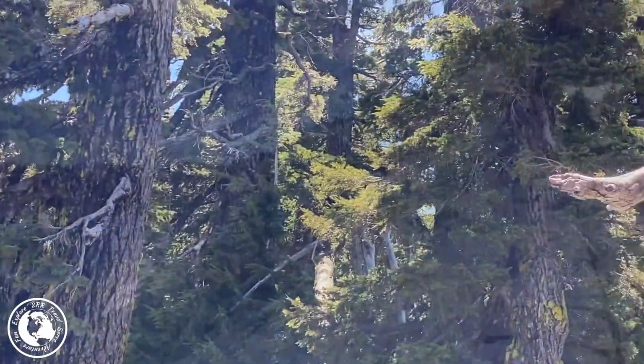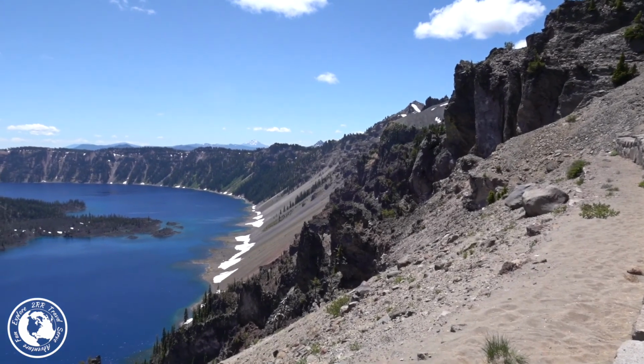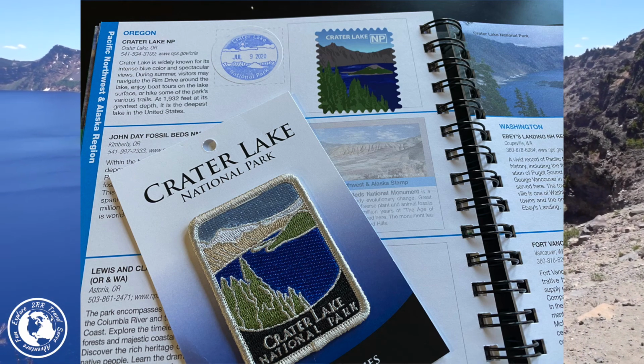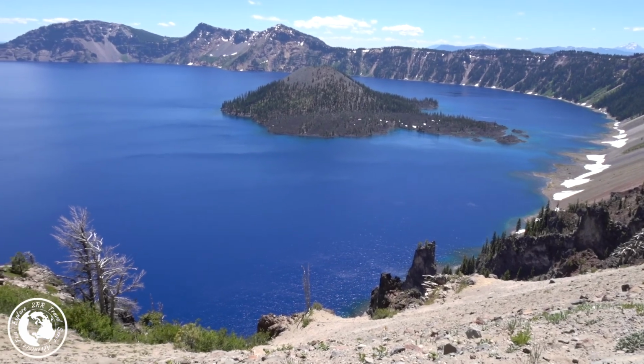With COVID restrictions, most of the exhibits, restaurants, and buildings are closed. But we were able to find one gift shop that had the all-important National Park stamp and stickers. Once those were in hand, we headed back to Grants Pass and prepared to head home.